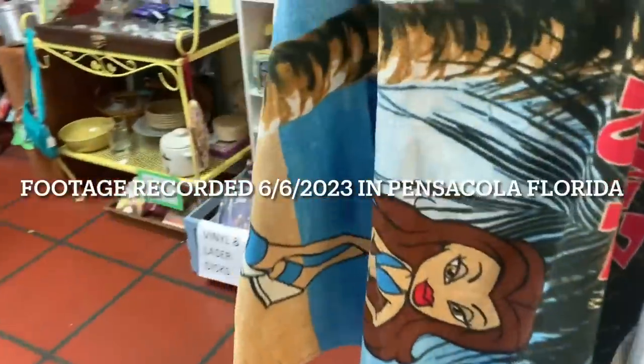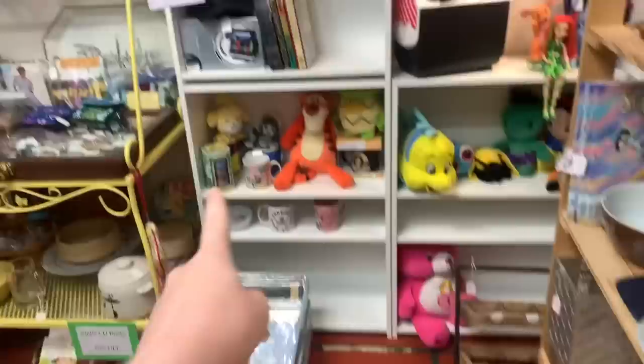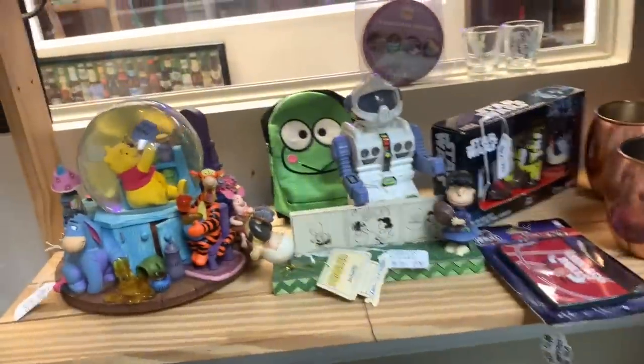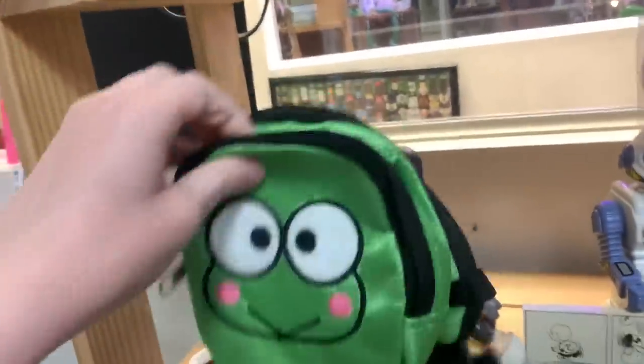All right, this caught my eye. I'm definitely getting this. Oh, Isabel, do you see her? And then, ooh. I don't have a classic Maleficent. She's like shredded though. Ugh, I actually kind of want her. She looks really cool, but bad condition, too bad for me to fix. This crappie bag is awesome. Oh my God, it's doll sized. Okay, this is a big maybe.